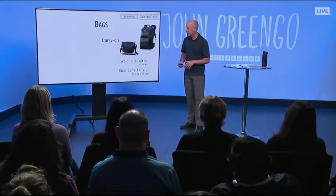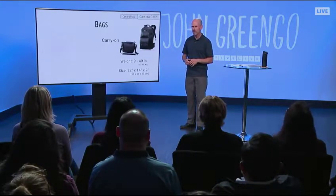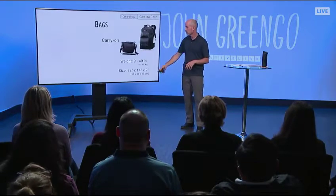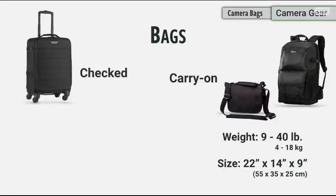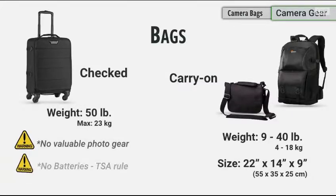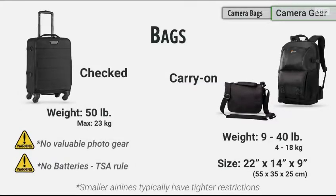They usually have weight limits, although it's rarely enforced, at least in the United States. There are size measurements, but that will vary according to where you are exactly flying. Of course, most airlines regulate it to about 50 pounds, but that does have some variables in there.